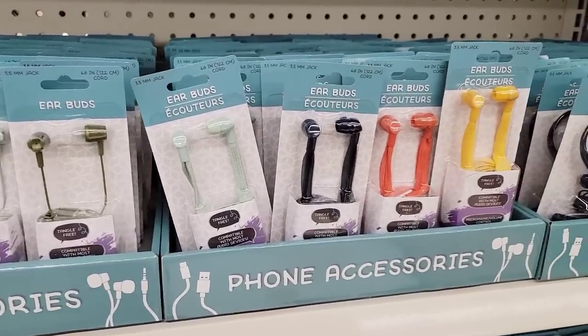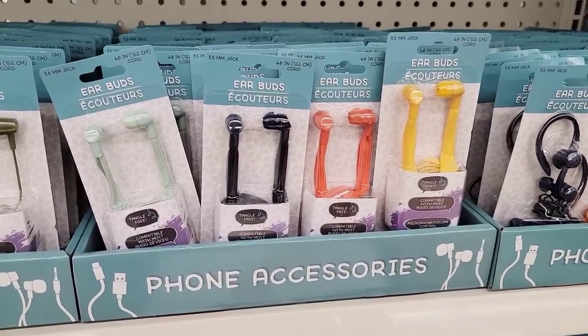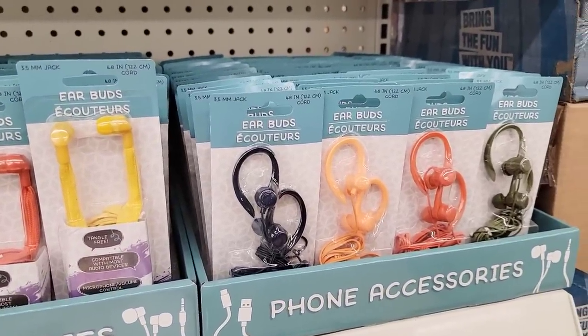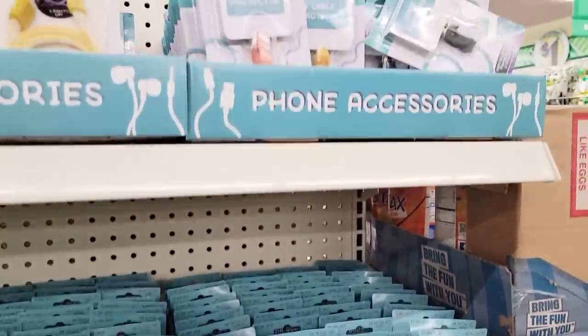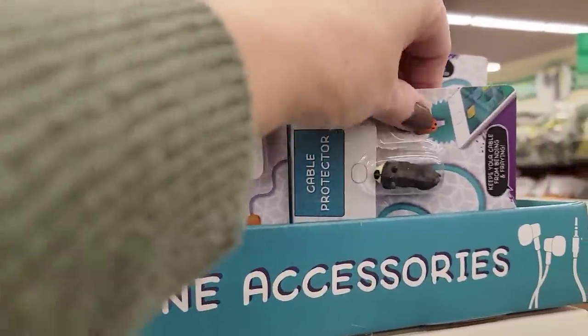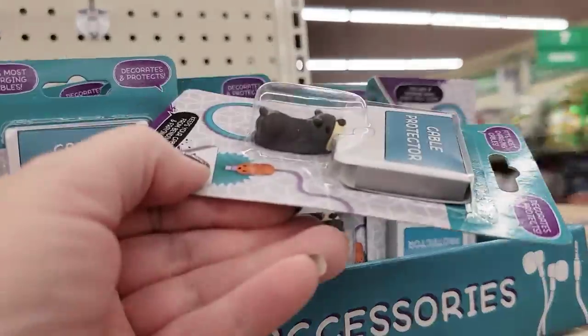Here's some new phone accessories. Love the colors, but I don't know how well they work because I've never bought them before. But I do believe these ear sets have little microphones on them as well. I think these little cable protectors are so cute. I think this is a little bear.